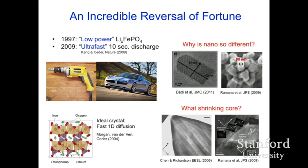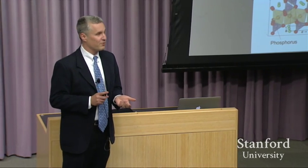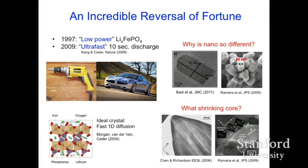I remember in the old days, in the 90s, we had power screwdrivers, but we didn't have power drills because we did not have a good enough battery. And then those batteries, lithium iron phosphate, allowed us to have power drills and then all kinds of other applications that we're seeing today in terms of vehicles and other applications.